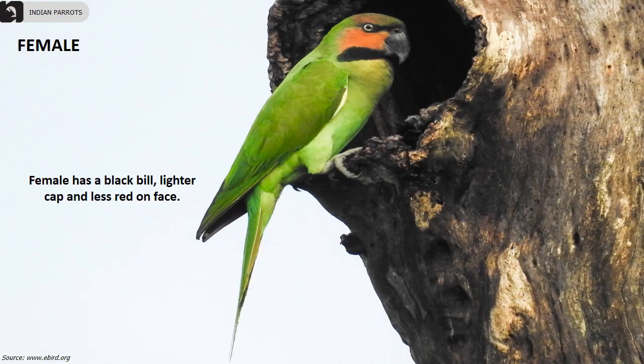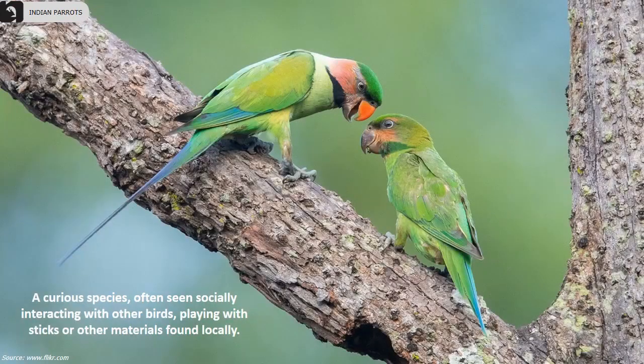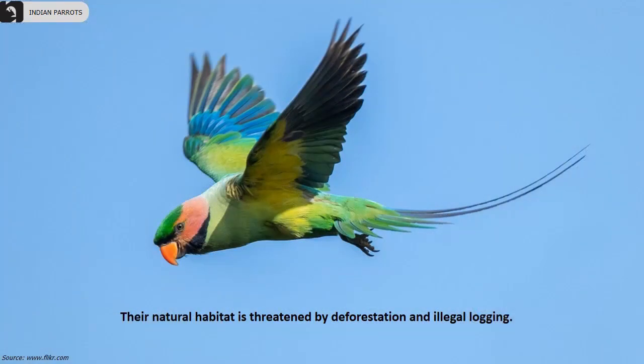They are a curious species, often seen socially interacting with other birds, playing with sticks or other materials found locally. Unfortunately, the natural habitat is threatened by deforestation and illegal logging.